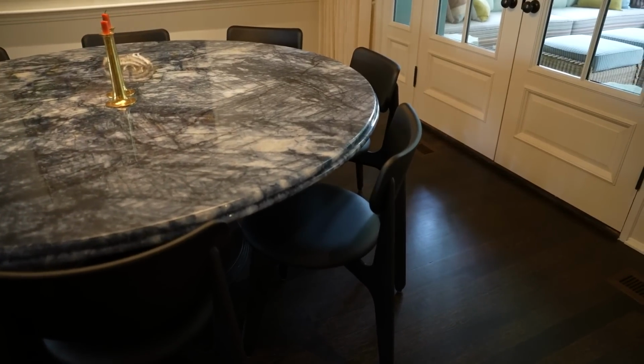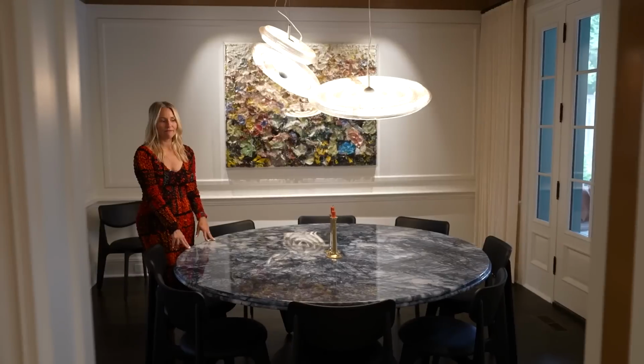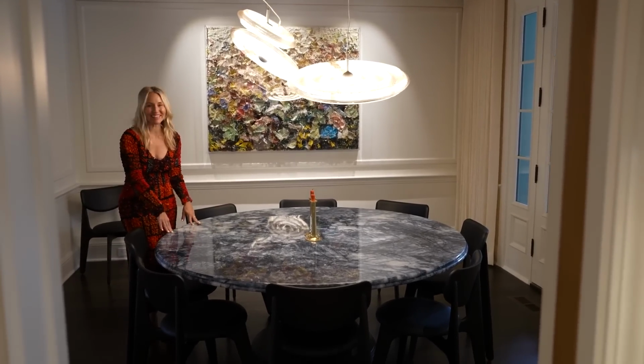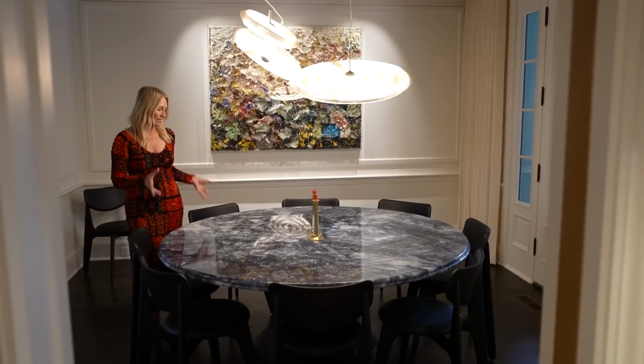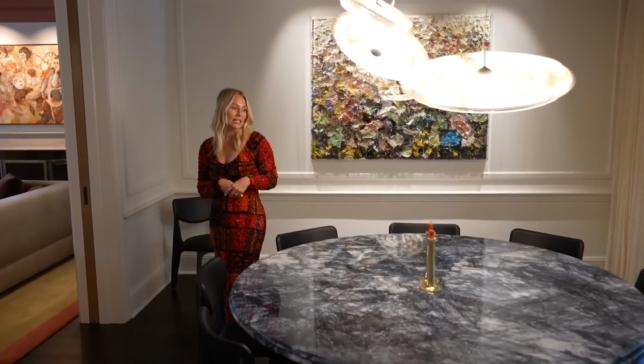We spent a lot of time designing this table. This is a custom table specifically for this room. It weighs 1,000 pounds, so it can never leave this room. And it's one solid piece of stone with this channeled edge profile. And we had a local maker fabricate a base. It's a really special thing to be a part of.